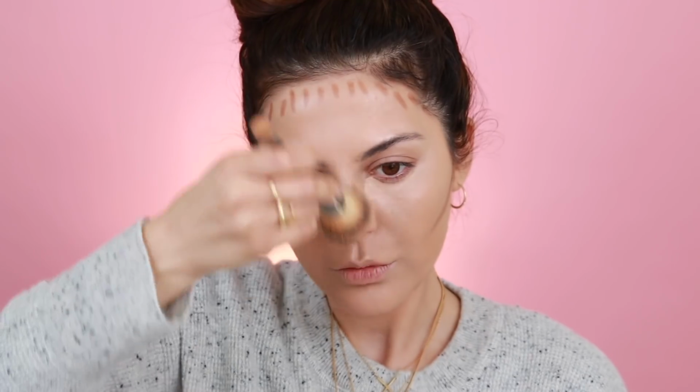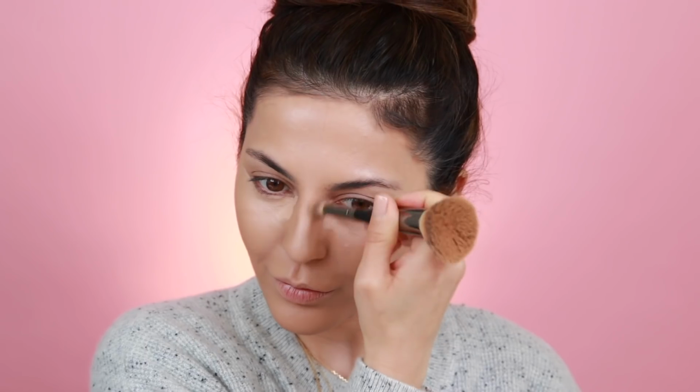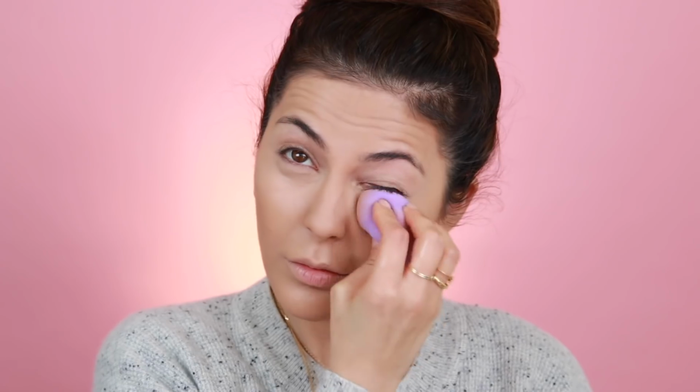So now that I have this on, I'm just going to go ahead and blend everything, and I'm using a kabuki brush. For everything else, I feel like the brush just does a really good job, and it's so much faster. And then for my under eyes, I do like to use a damp beauty blender. This one's by Tarte, I think. You just kind of blend everything. For some reason, the beauty blender does a better job for the under eye area.